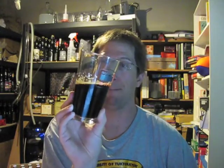It tastes more like an Oud Bruin to me, like a sour brown, Flanders brown. Since I get no chocolate and I get no bourbon in the flavor, I get a sour from the cherries. And as it's well known, I am not a fan of sours. I just can't do it. This is a bit much for me.